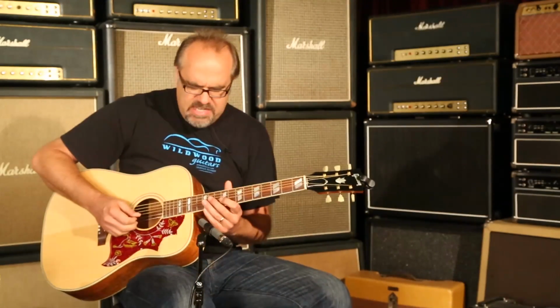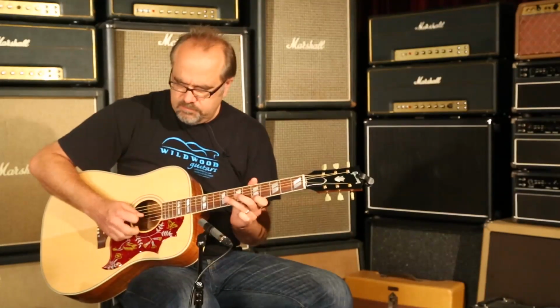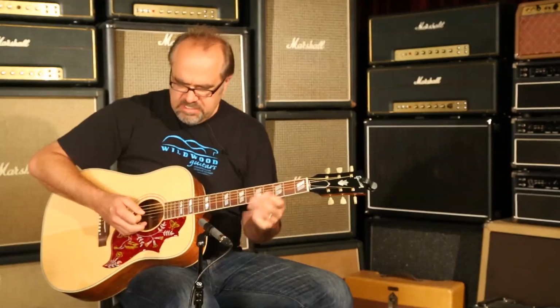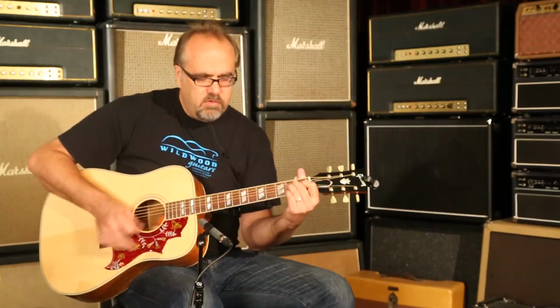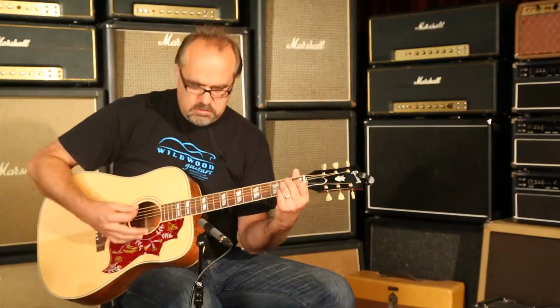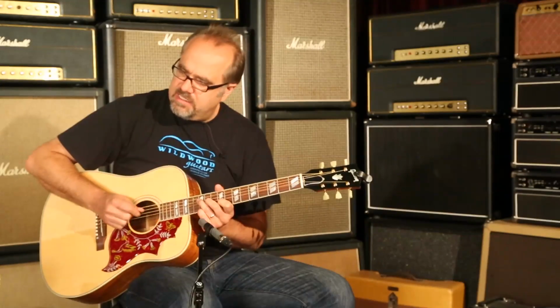Gibson, Montana. Limited edition Hummingbird in Koa wood, which is beautiful and sounds great. 1177-3040. Very even frequency response, but a mellow low end. Doesn't get real woofy on the low end. It's got a tight low end to it. But starting there and up, it's pretty even. Like a nice sparkle on the high end.